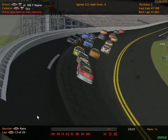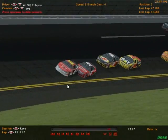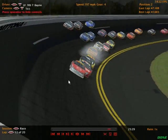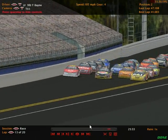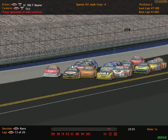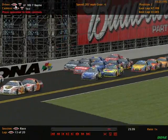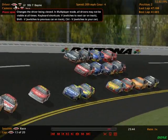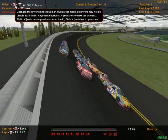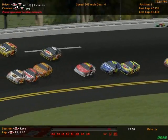222 miles an hour off into turn number 1. These cars are flying at Daytona, and Jack Richards is out front, but he gets hit by T.O. Bain to the apron. Back up in front of the field, and he somehow saved it, and he's going to keep the lead, but T.O. Bain is going to fall back, and now Jack Richards starting to slip back, sorry. And C.J. Sanders in the 44 is going to go to the front.